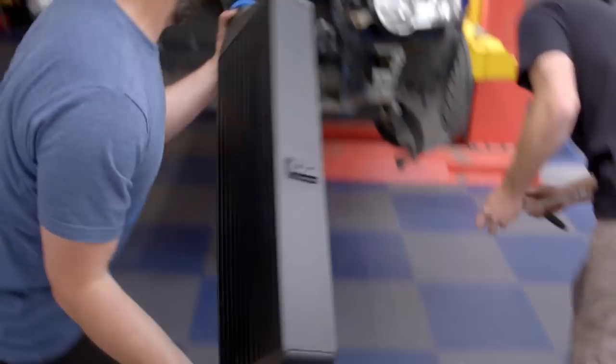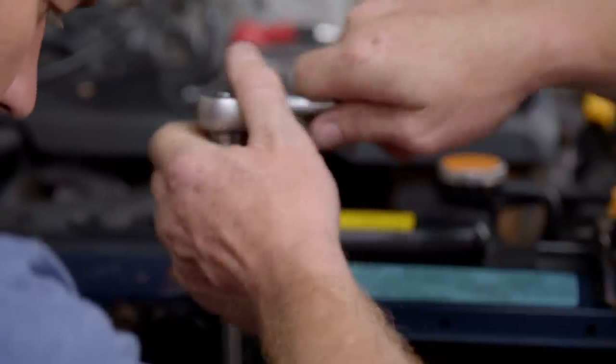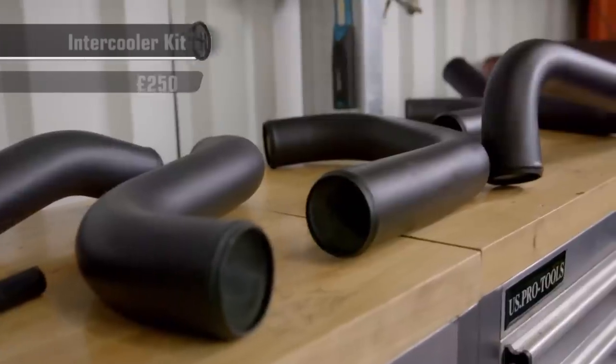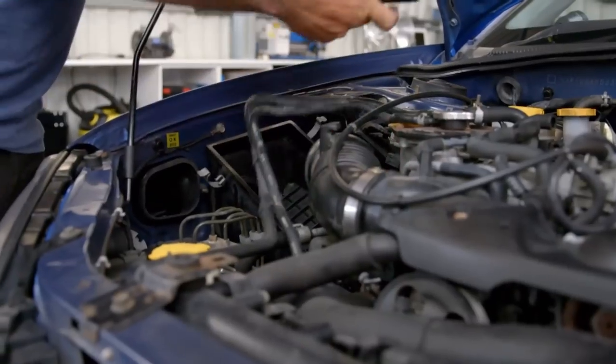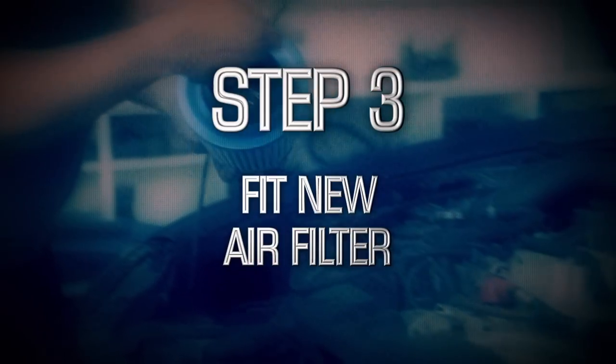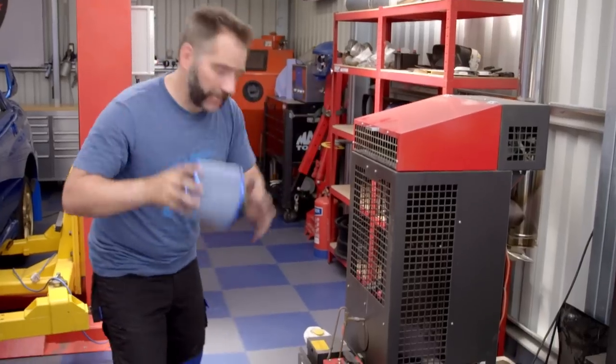The new intercooler fits onto a custom shaped bracket and is securely bolted into place. It also comes with quite a lot of pipework, and installing that means removing the air filter, which gives us another opportunity to improve performance. Now, this is a job you can do to pretty much any vehicle.